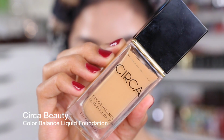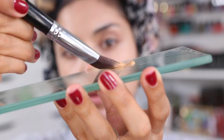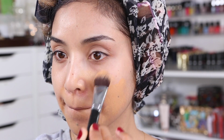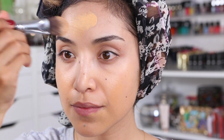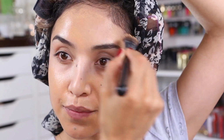Now I'm going to do a layer of my Circa Beauty Color Balance Foundation, which is a new line available at Walgreens. I just discovered this actually on Instagram, and it's a cosmetic line by Eva Mendes, so I was all up on it. This is the first time that I'm using the foundation and I am really enjoying the results. So I'm just going to give myself one full layer of coverage.